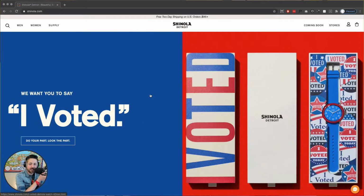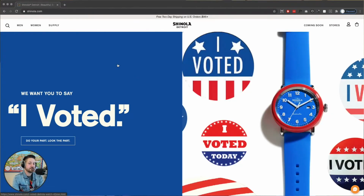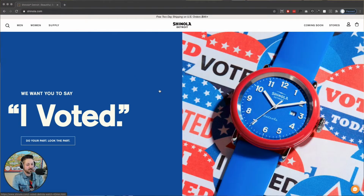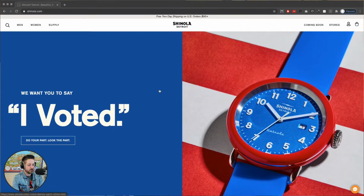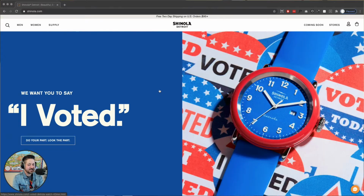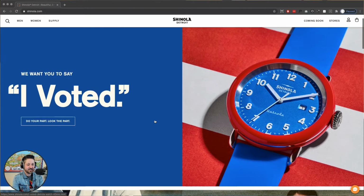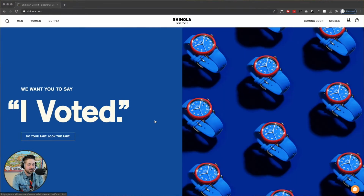And landing on the site, I am thrilled to see an extremely clean main menu and header. And their promo is a watch about voting. Well, it just shows that you voted. So you buy a watch? I don't know.